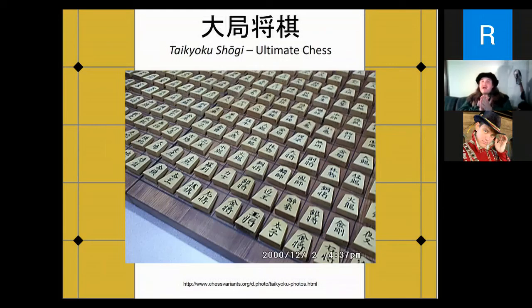How successful? Who knows? The 25 by 25 tai shogi could have thousands of moves. It was often played like a war that had skirmishes, little battles here and there, because you couldn't think of the whole board at once.